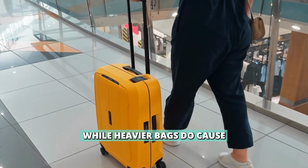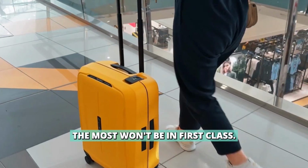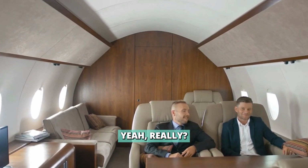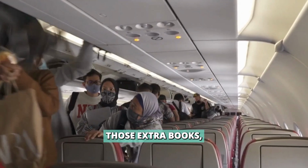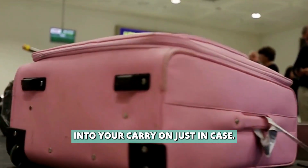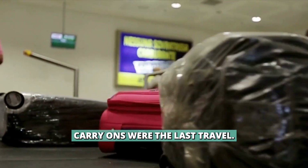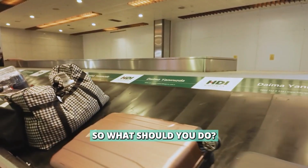While heavier bags do cause delays during boarding, the people feeling this change the most won't be in first class. That's because the rule wouldn't apply to business and elite travelers. Yeah, really. The average traveler, meanwhile, would be forced to rethink every item. Those extra books, snacks, hoodies, chargers, and even souvenirs. Things you'd normally toss into your carry-on just in case now come with a cost. And here's the thing. Carry-ons were the last travel perk that didn't come with a hidden fee. Until now.